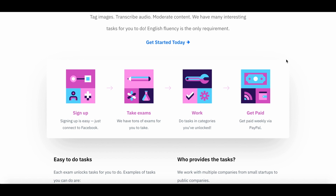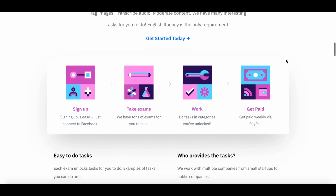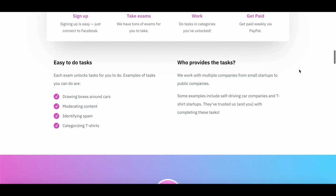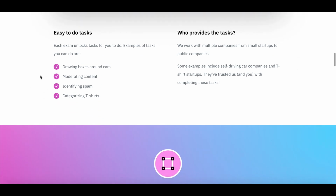Go ahead and actually take your time, because you'll start getting higher tasks to do. So this is one where you're actually going to be doing some work, but you're going to be paid out for your work. So it's literally, you could be paid for drawing boxes around cars. I know many of you have seen those.